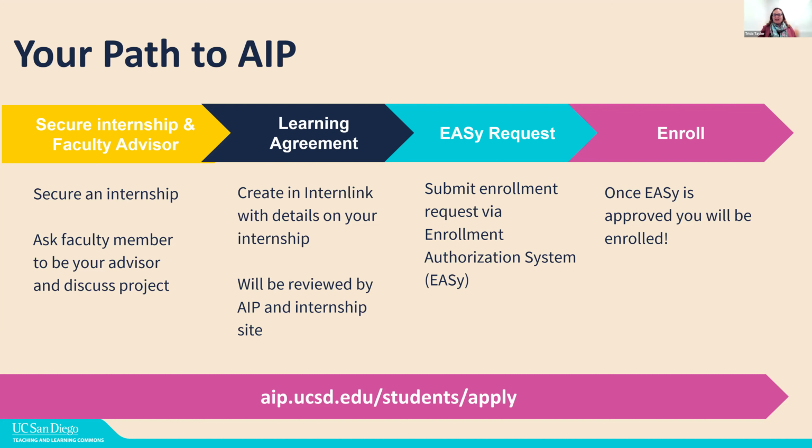All right, so that is the process. And I will say a little bit timing wise too. You need to be enrolled at the time you're doing the internship. You can't come to me this quarter and say, I did an internship in fall, can I get credit for it? Right now, we are accepting learning agreements and EASY requests for spring quarter. So we're always working in that quarter ahead. You want to enroll just ahead of when you're going to be doing the internship, and have your internship aligned with dates of the quarter.